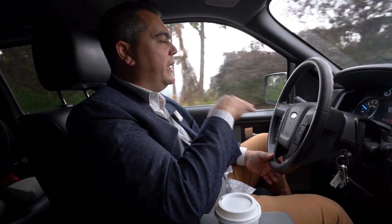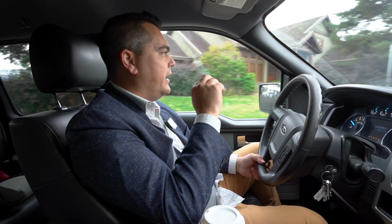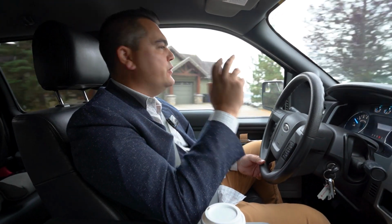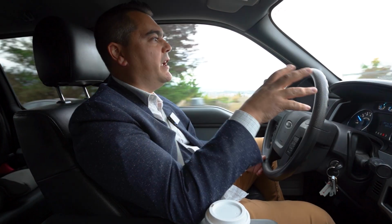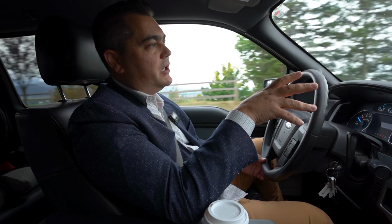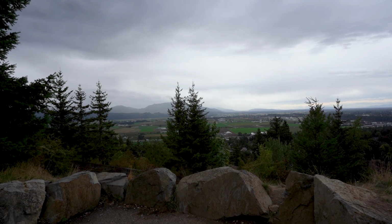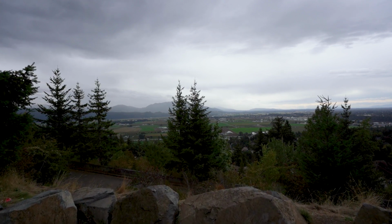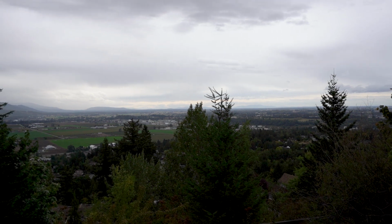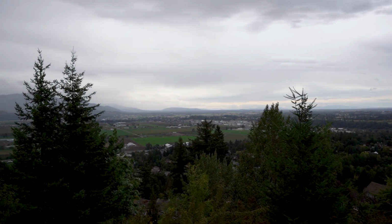All right, now as we're getting closer to the top, you'll see the views down below are getting better and better. And that's one of the unique things about Eagle Mountain. It's one of the reasons people check out Eagle Mountain if they're looking for luxury real estate. You'll see the Sumas farm flats and all of the land towards the American border. And then on the other side, you'll see Mount Baker and some really nice views from almost all of the homes on the south side of the mountain.